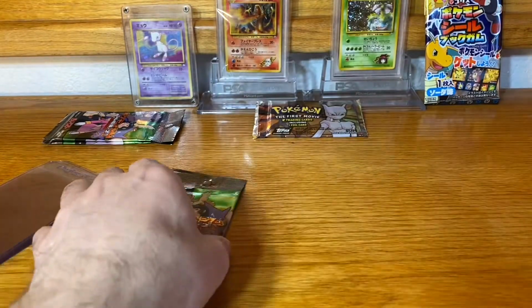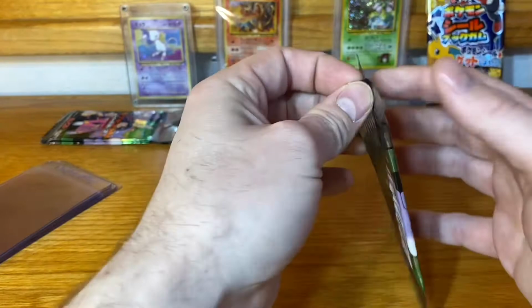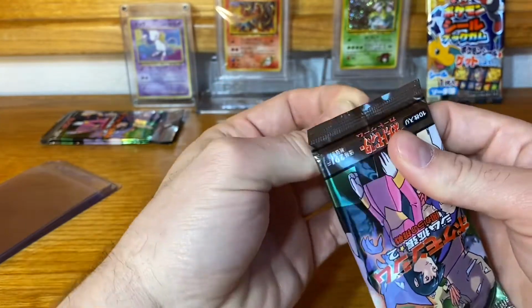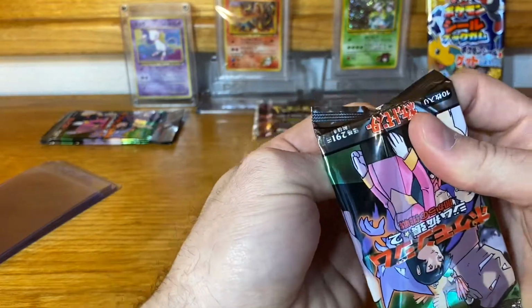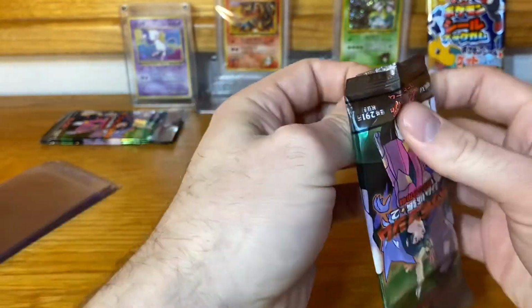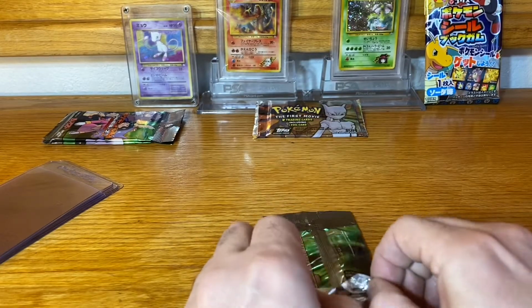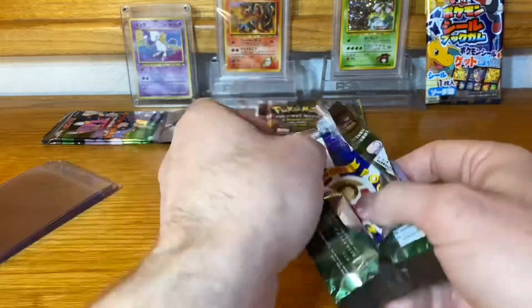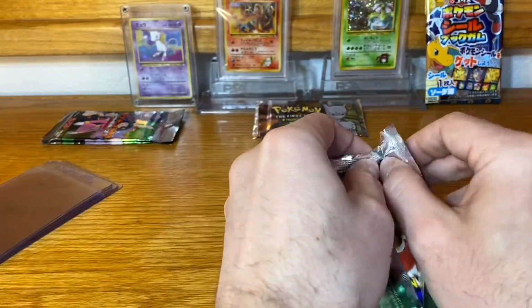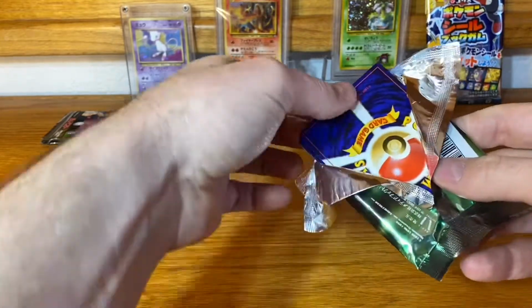Cool. All right. And for the main event, could we pull a Charizard or a Venusaur that's displayed in the back there? Loosen that up a bit. Yeah, and there's plenty of band cards in here to pull as well.